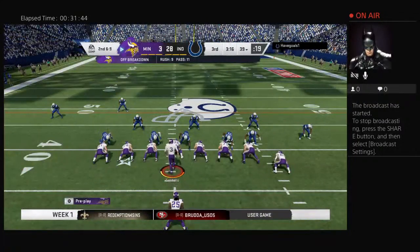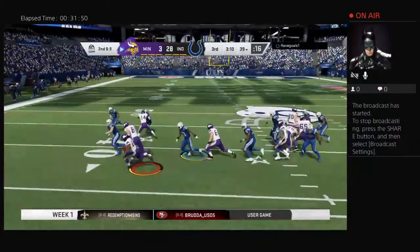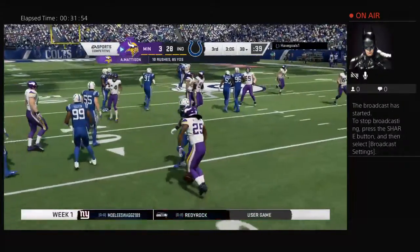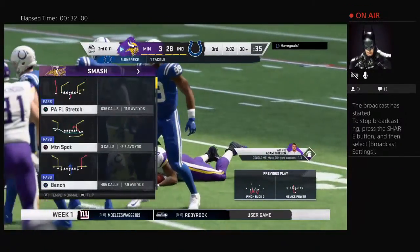Here's 2nd and 9, just a yard on that last run. Here's Madison. And this play will be blown up. He'll lose yardage back at the 38. Officially, it will go as a 1-yard loss, and that's going to lead to a 3rd down.